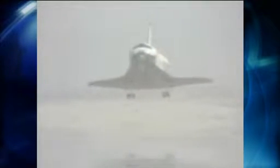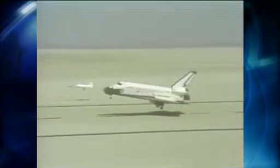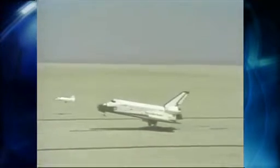Much better target. Columbia was the first shuttle to complete a mission when it touched down on that dry, expansive target April 14, 1981, ending STS-1.